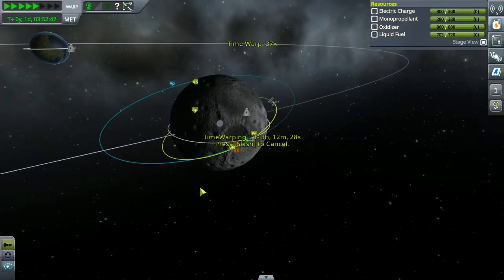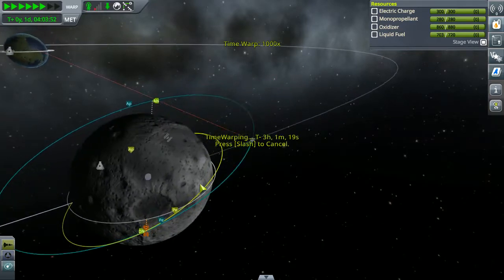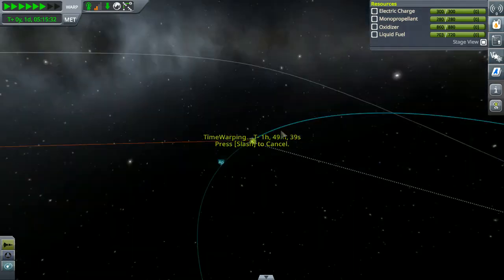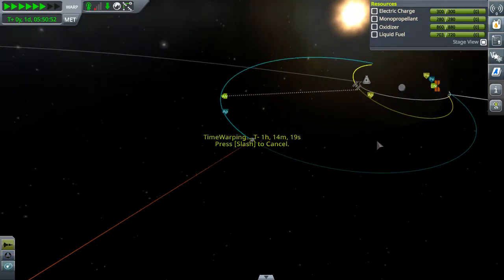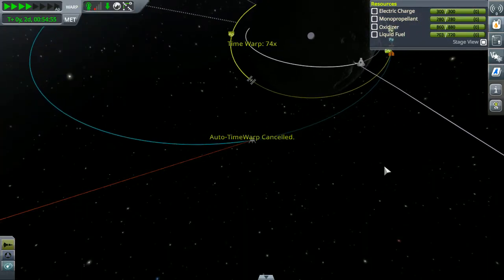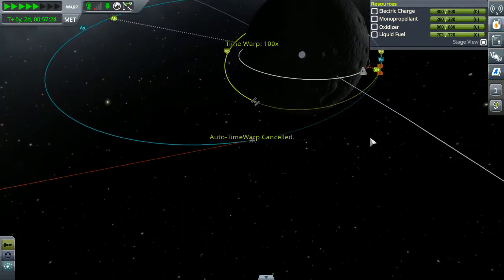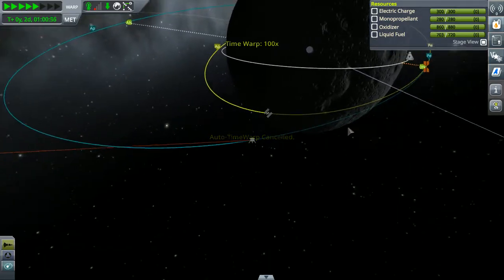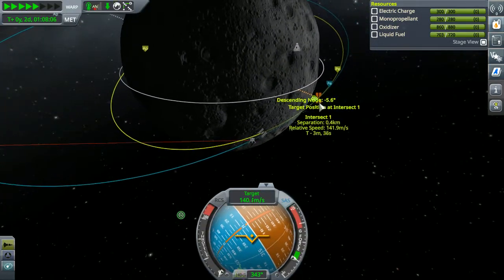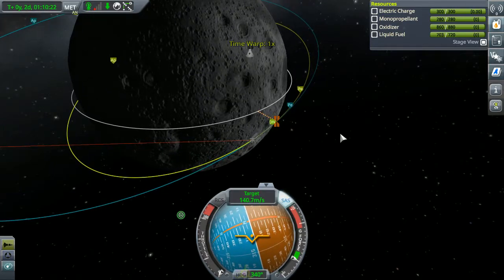Let's warp here. Press slash to cancel. Wait, where's slash? I'm on a Hungarian keyboard. Alright, fine. Looks like the simple deceleration button works too. Alright, how far are we from the node? 4 minutes, 3 minutes. Okay. Right about now.